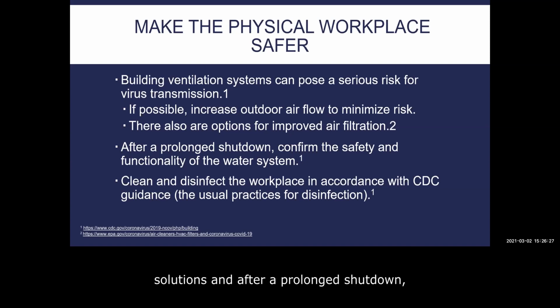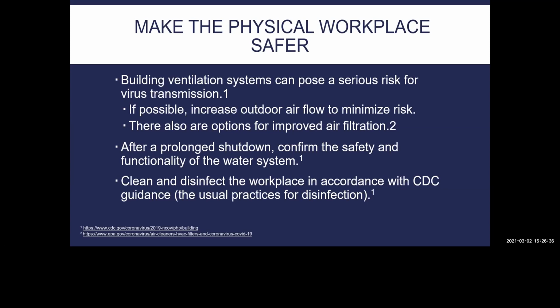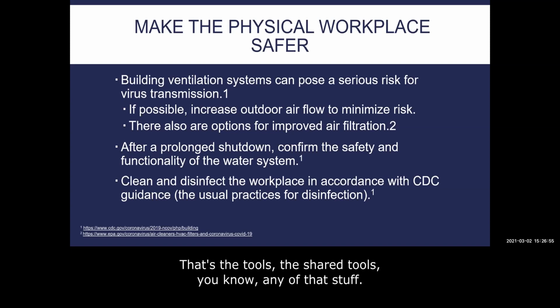And after a prolonged shutdown, really confirming the safety and functionality of different systems, including your water system. And then cleaning and disinfecting, taking that much more seriously. And it's not just the equipment. It is now more than ever before, when we're talking about our reuse programs, the whole environment. It's doorknobs, light switches, the workspace, the tools, the shared tools, any of that stuff.